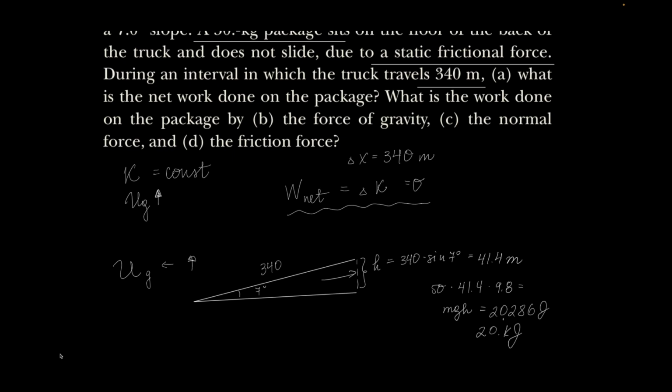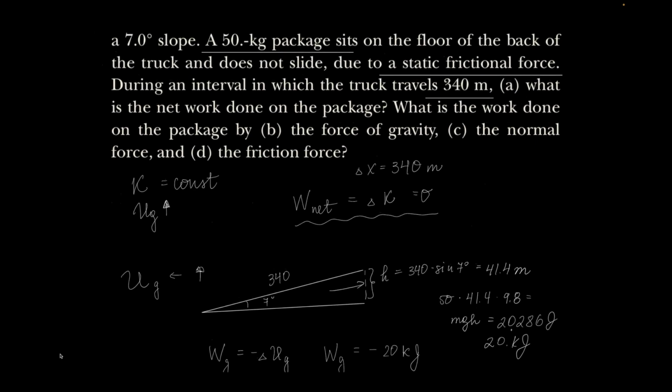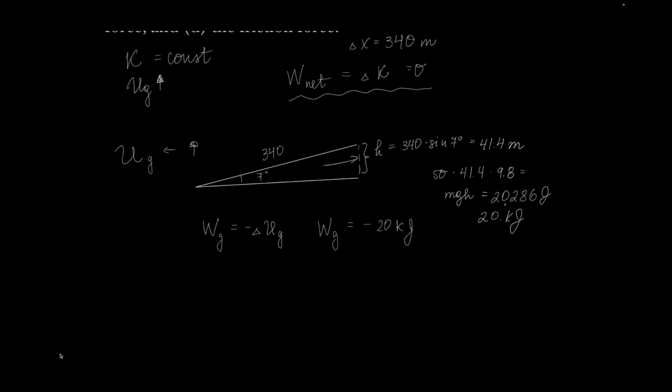Force of gravity will technically do negative work, right? So the work of gravity is the opposite of the change of gravitational energy. So therefore, force of gravity is actually doing negative work of negative 20 kilojoules, right? And then the normal force and the force of friction. So normal force, remember, if I were to draw this, force of gravity has this angle right here with displacement. And force normal has a 90-degree angle. So work of normal force is 0 due to cosine of 90.